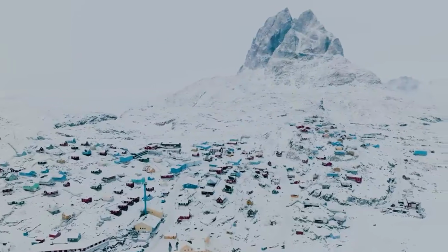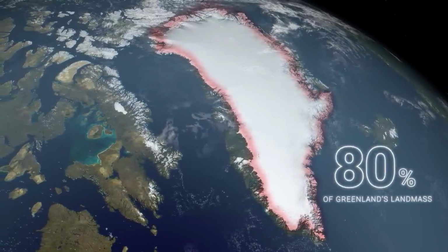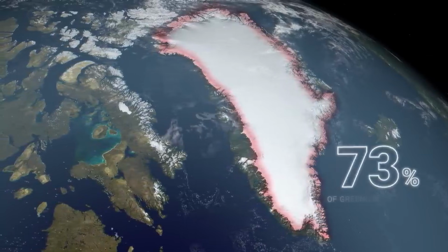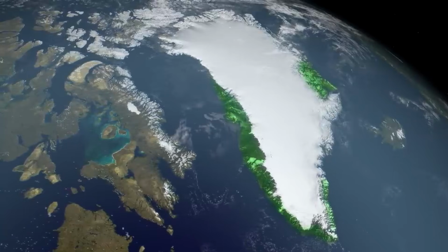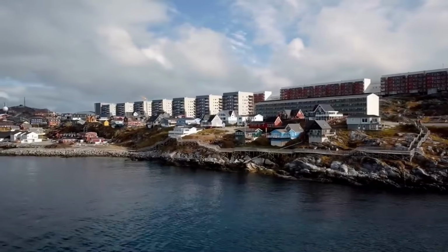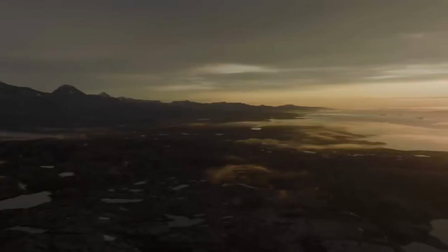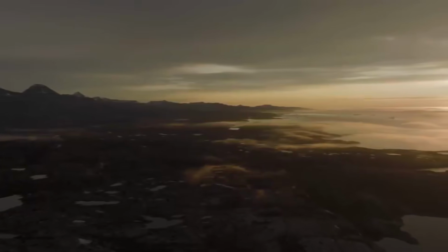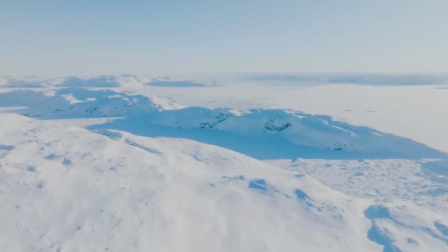Crushed by the weight of the glacier above it, this part of the island lies below sea level. If the ice melted, Greenland wouldn't be one continuous landmass. It would fracture into a scattered archipelago. In some areas, mountaintops poke through the surface, like the spines of a submerged world. Locals call them nunataks, islands of rock in a sea of ice.